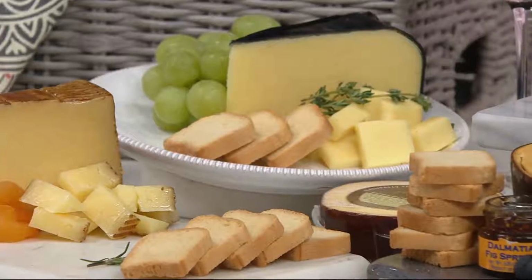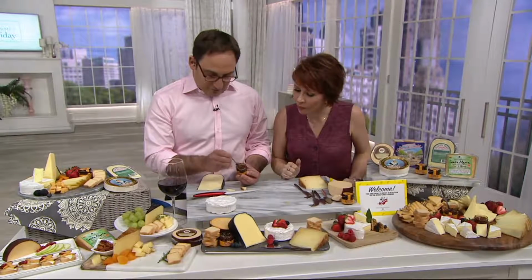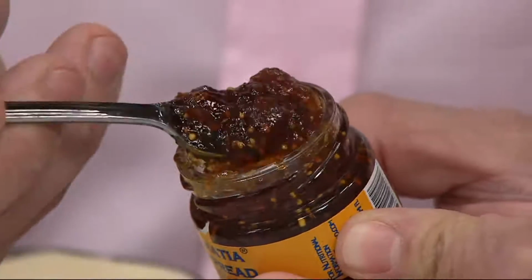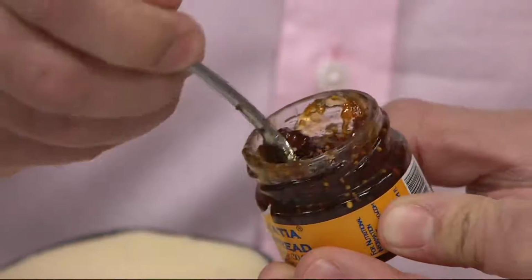Oh, and let's talk about the fig spread since we only have about 30 seconds left. So the fig spread is made using Croatian figs. Wow. And this is the perfect accompaniment for Brie. And just look, you can see the seeds are right in there. And you're getting 2 of these little jars. So 2 of the jars.